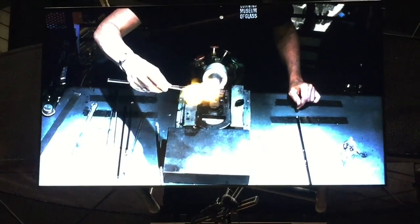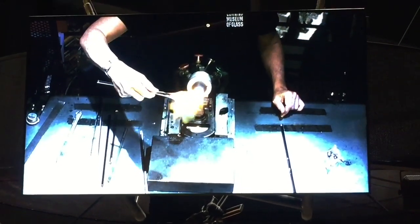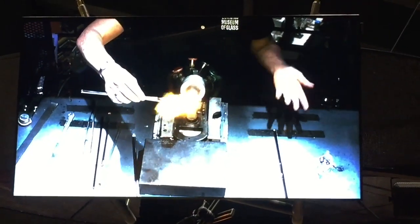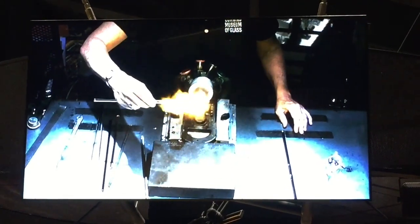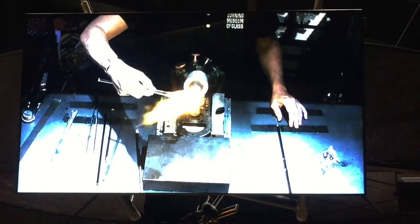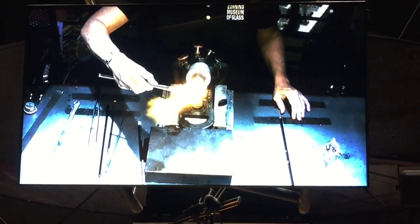And since we have this big art exhibit, and because most of us that do the live demos here at the museum are glass artists, we thought this would be a nice opportunity to talk a little bit with you about what we think makes an art object, an art glass object, different from other kinds of glass objects.